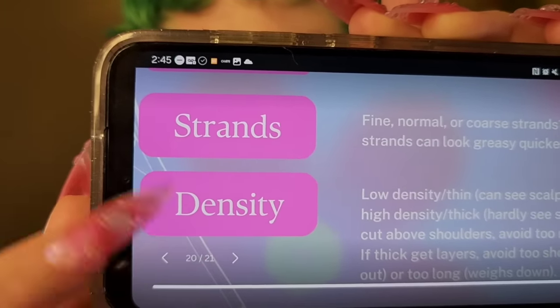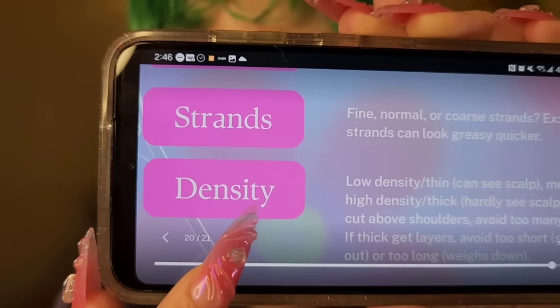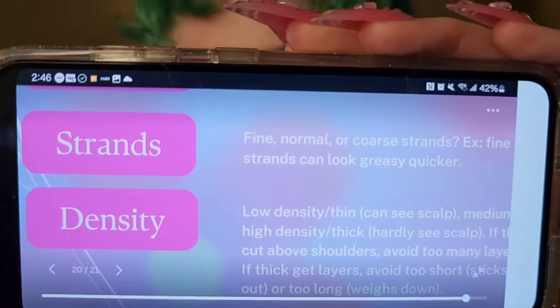And then, if you have coarse hair and you cut it very, very short, it's more likely to stand up, particularly if it's also high density. So, low density, thin hair. I think I land in the low density to medium density. But you can more easily see the scalp, you know? It's not bad, not good. You can just see more scalp. So maybe you don't want to get your clippers and have a buzz cut unless you do want to see your scalp. But yeah, it's just something to be aware of.